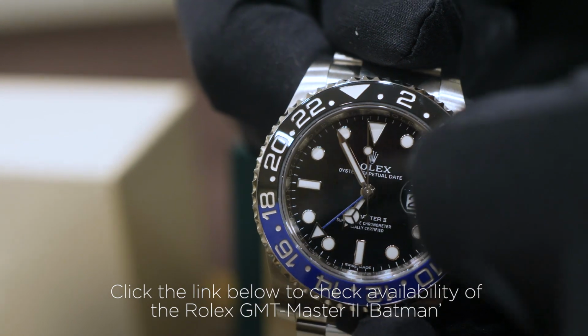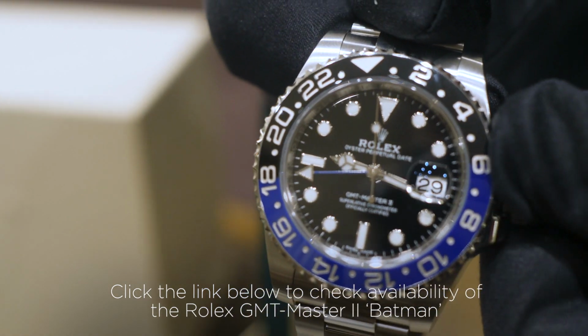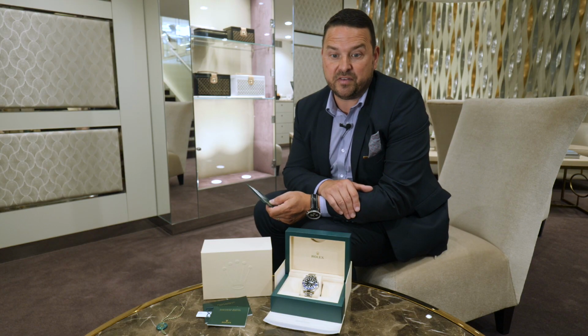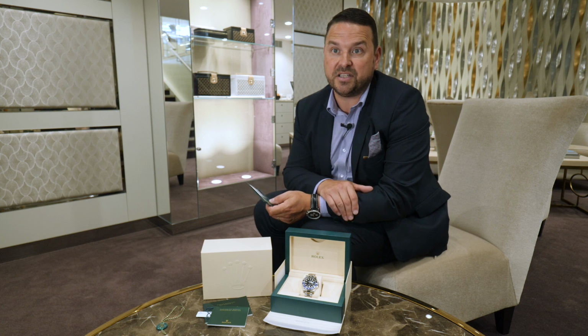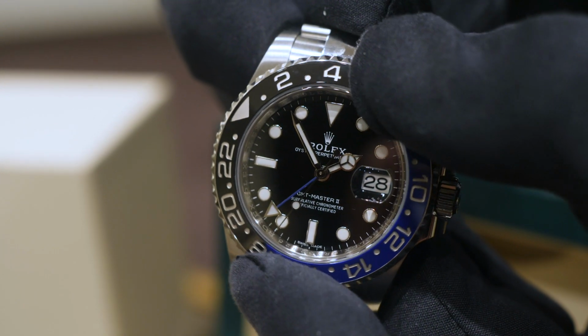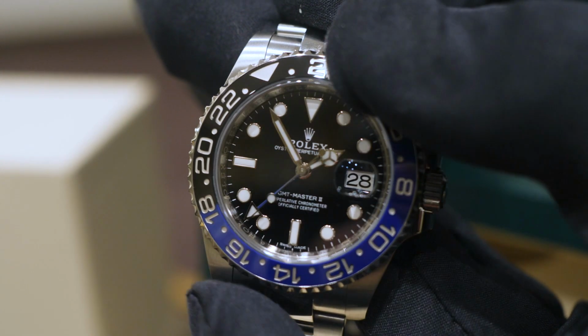At £13,995, this watch is very competitively priced. We've done a lot of research. We always check out the marketplace. We managed to bring this to you at what I believe is less than the current market is dictating. That's certainly all north of £14,500 up to £15,000. And this one is in perfect condition, clean as you like, with all the box and papers.